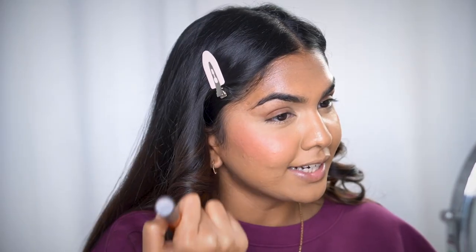People were not kidding about this foundation, huh? Everybody liked this product so much for some reason, right?